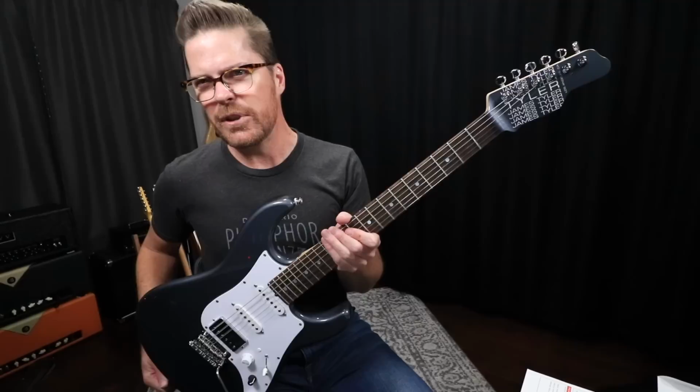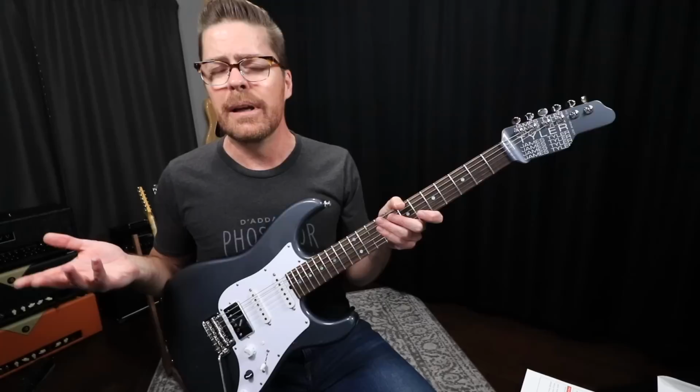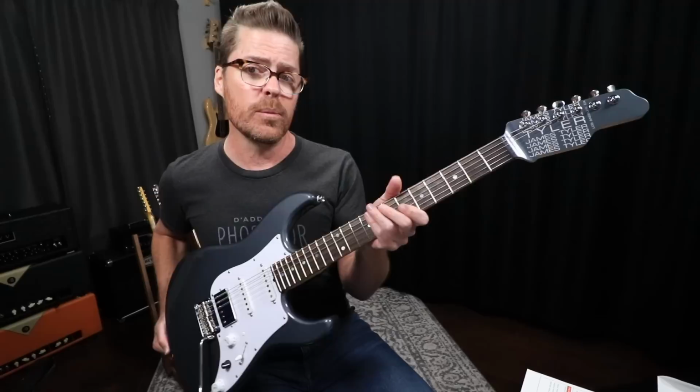But anyways, back to the fretboard, these rolled fret edges just make all the difference. It's really subtle. It's not scalloped. I've heard guys say the Tylers have scalloped fretboards. It's like, no, they don't. But they do roll the edges, so it feels more like an old guitar, and it's fabulous.